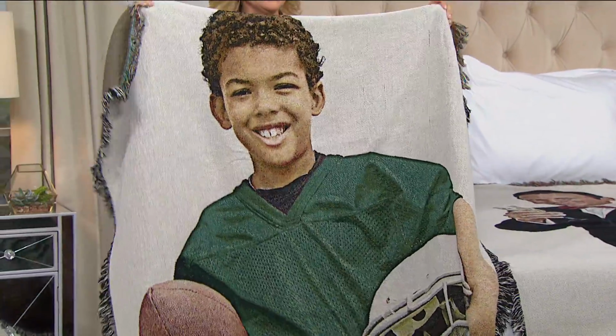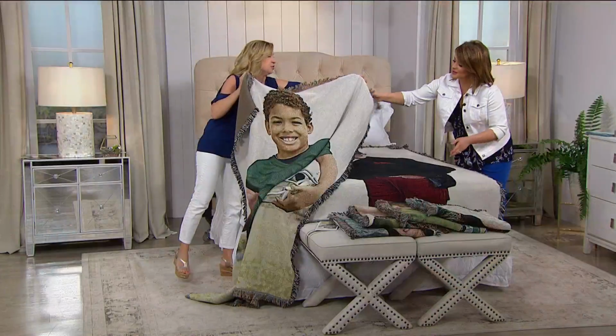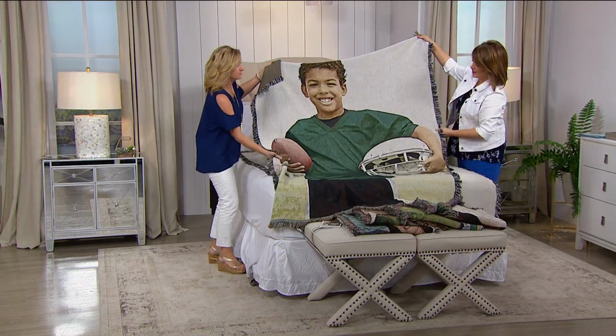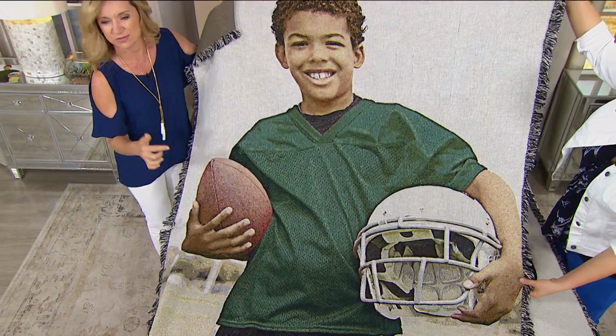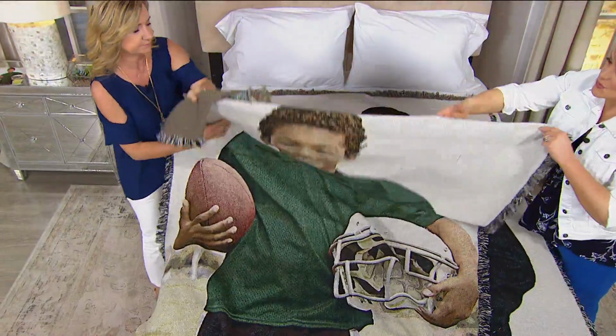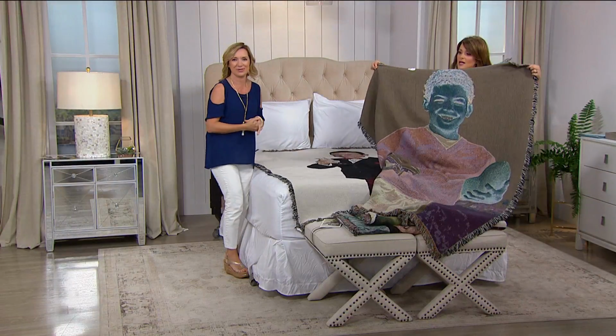What's great about this is it's such a high quality piece. I mean, you can see the details. Oh, without a doubt. They take every pixel of your photograph and loom it into this all cotton, oversized blanket. Would you show the reverse of it as well? Because I think it's the negative of the photo. See? Look at how this is done. It really shows the details.